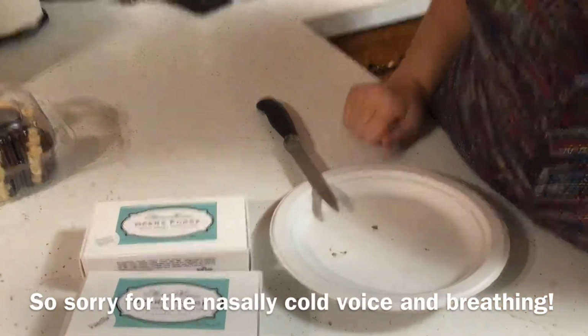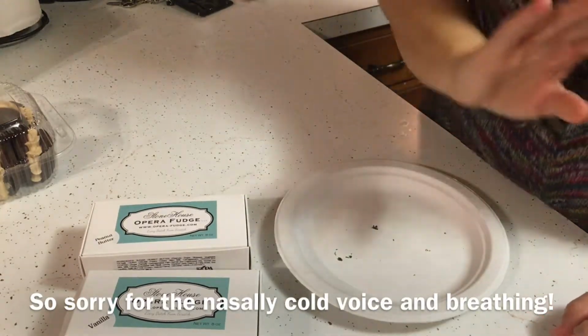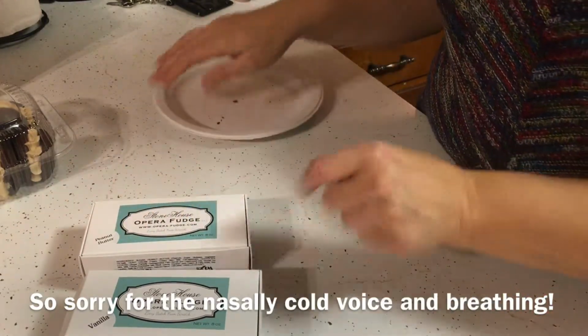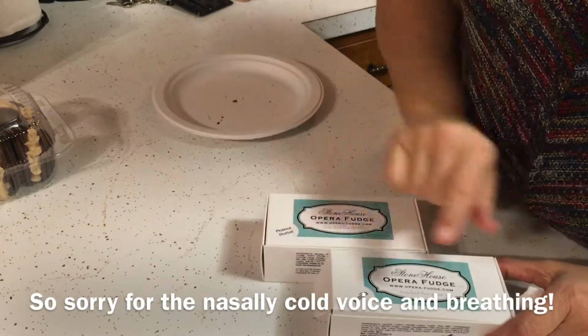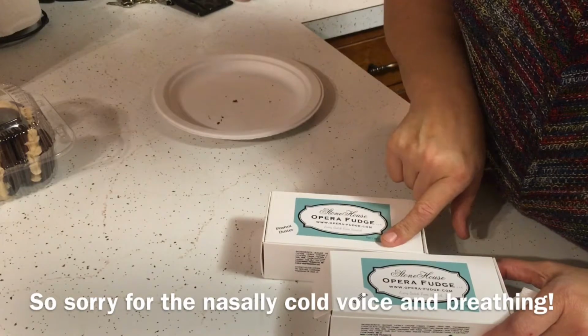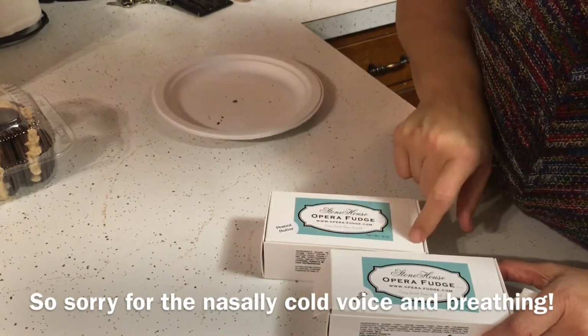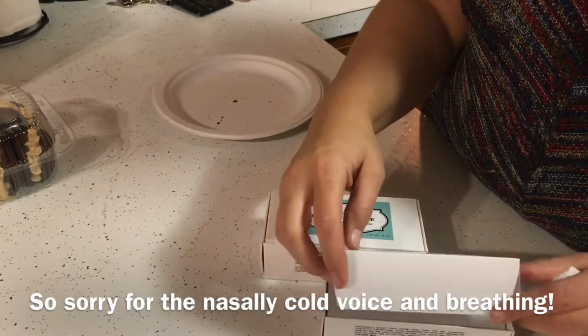Way better than Vanderbilts or whatever they call it in this area. They are way too grainy. If you're in the Pennsylvania area and you're watching and you're an Opera Fudge fan, I definitely would suggest giving these a shot and giving these a try.